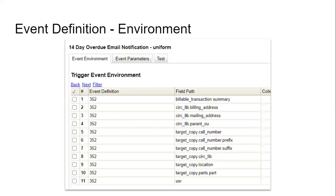So here's an example of an environment that we use in our 2-week overdue notice and in any of our notices that actually deal with items. And our goal here is to print every piece of the call number with its prefix and suffix and parts if they're in use.